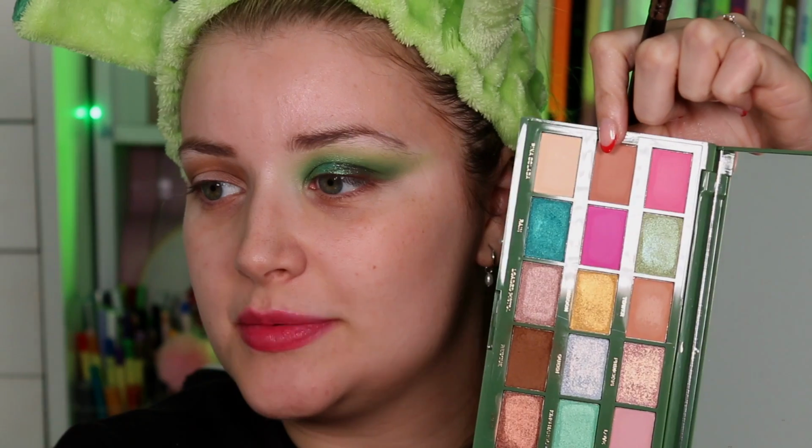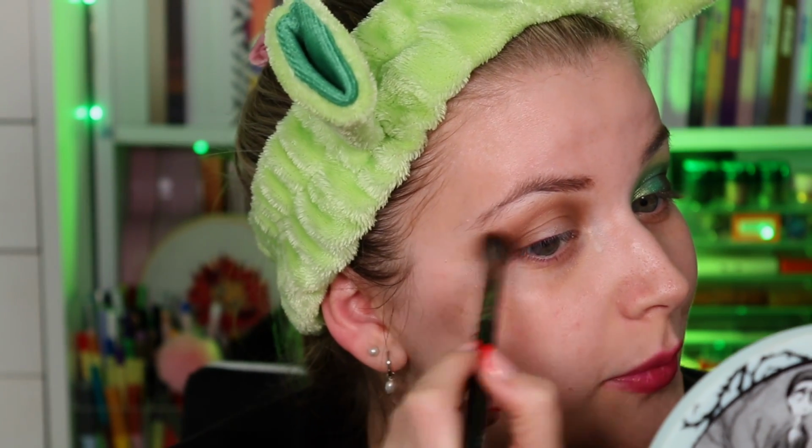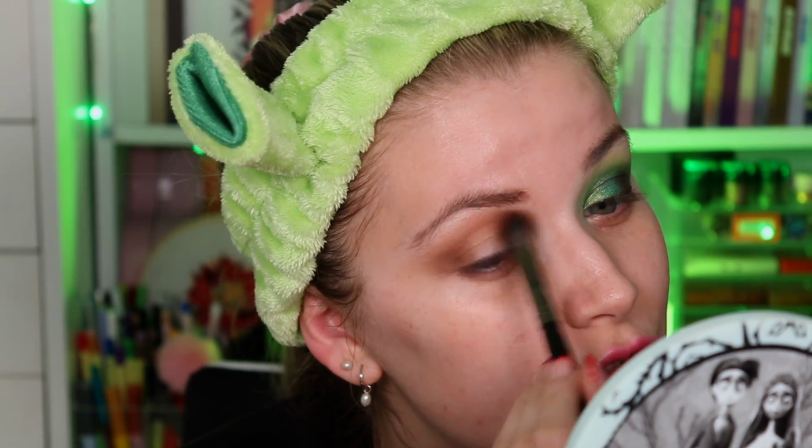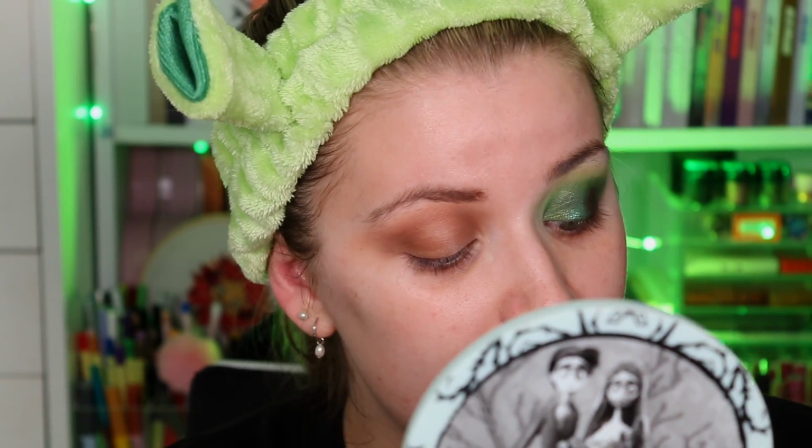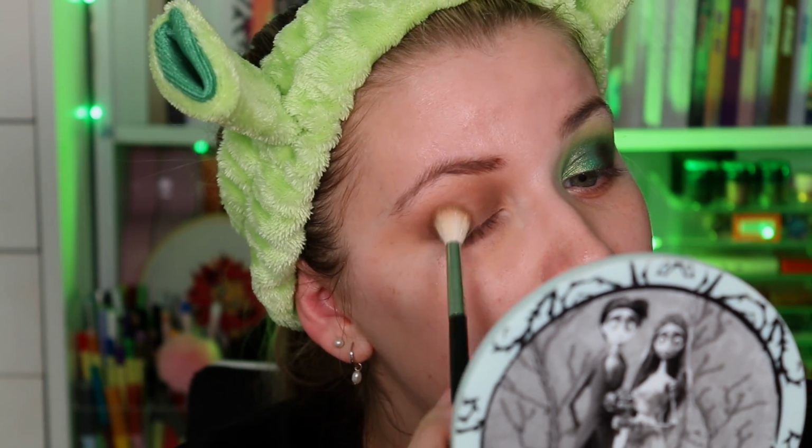And then taking a Morphe E23 brush, which is like this, I'm going to go in with the shade Transform, which is this one here, a bit more of a peachier brown. I'm actually really happy with how deep that brown is. I really didn't think it would have that much depth to it. So I'm just going to take this Transform shade and run it over the edge. And I'm just going to take the same brush, because I can't be washing more brushes after this, with that Rescue shade, and I'm going to pack this in this outer corner.